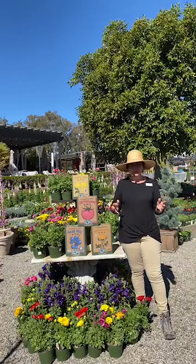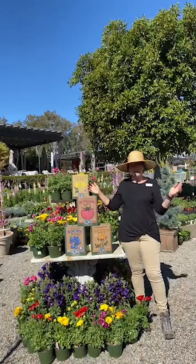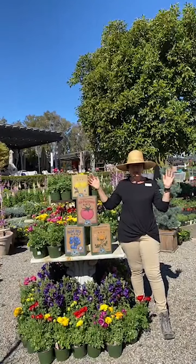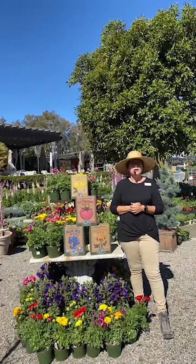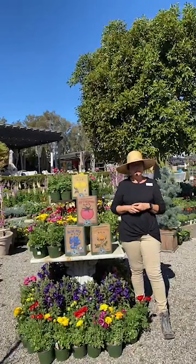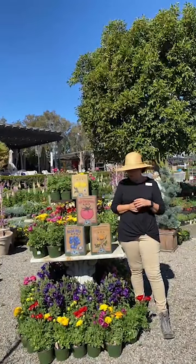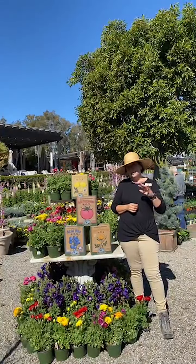But ranunculus are a great thing to put in the garden. You can see all these beautiful ranunculus here. They're so springy and just so beautiful. And then it's a great time to start putting in your larger size foxgloves and dahlias and things like that as well. Then the other thing that we want to talk about is sweet peas.